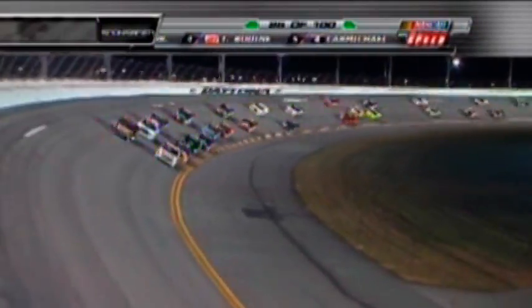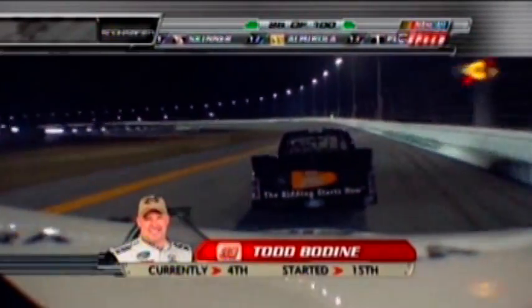Jason White with a good restart as he's challenging for the lead on the high side. There's a little help from a guy that knows his way around this racetrack. Todd Bodine in that number 30 white Geico Toyota. Todd Bodine all the way from the 15th starting spot up to the top 5, and now he's going for second, pushing Jason White to the lead. Jason White takes the lead away from Elliott Sadler, and Todd Bodine goes with him to take over second.